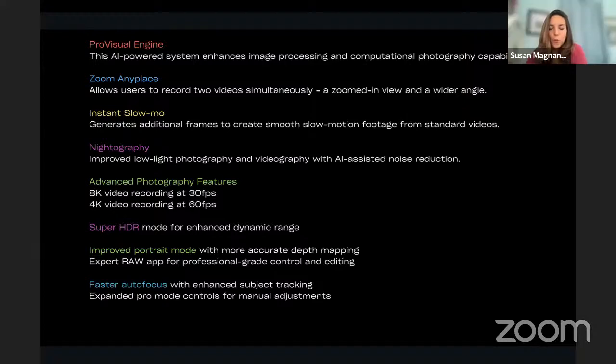Cool. So they also have a super HDR mode for dynamic range. They've improved portrait mode with more accurate depth mapping, and they have an expert raw app for professional grading controls and editing. So now they allow you to adjust your editing with, I don't know, we'll have to check it out, their expert raw app. And lastly, they have a faster autofocus to enhance subject tracking and pro controls.